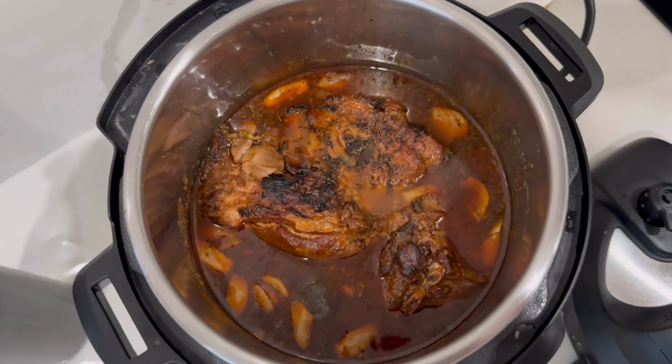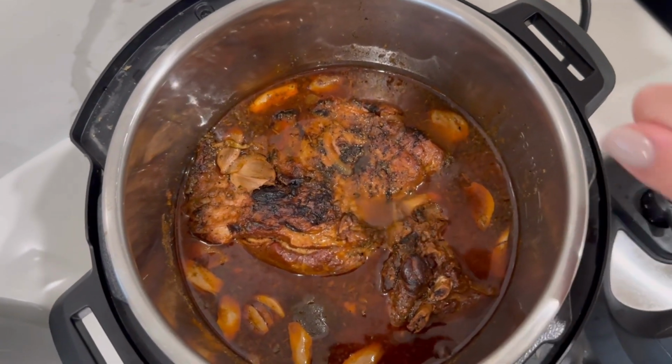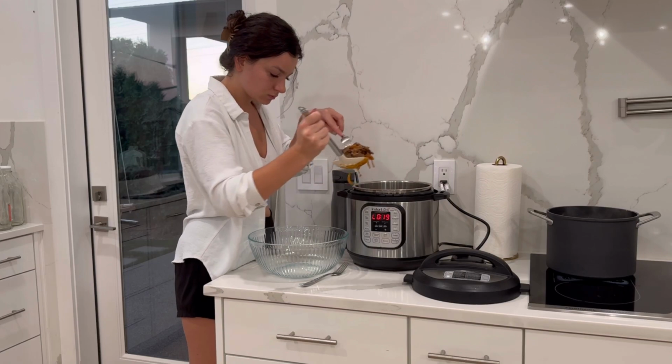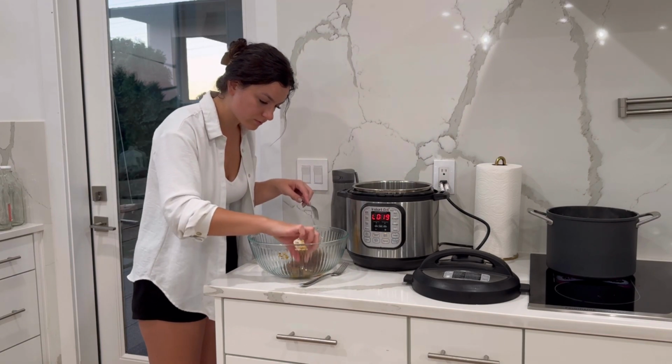This is what we have for our finished product. Looks nice and crispy on the top. So I'm gonna try to rip into it right now. Ooh, wait. Oh wow. Yeah, that is falling apart. The bones are just coming out.